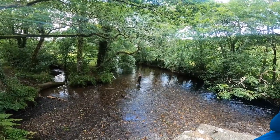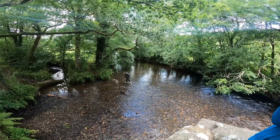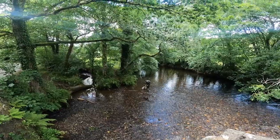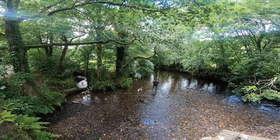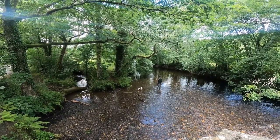Well done. She swam then. And she got the confidence. She went for the moving target, see? She saw it, and she actually saw it. And again then, one more. Try and get it in that little bit of deeper bit. You don't need to send it out too far, so she can see it. You keep hitting the tree.